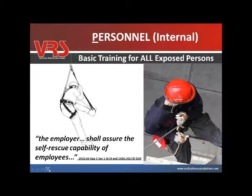The second step is, how do I get myself out of this predicament? Getting oneself out of a fall arrest predicament really requires having the equipment and the capability on themselves at all times. That means it has to be equipment that they either carry on their harness or have with them, or it's part of their daily operational equipment. And they have to practice with that equipment on a regular basis.